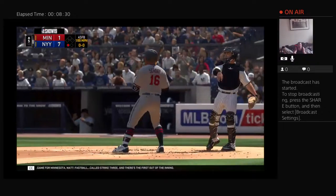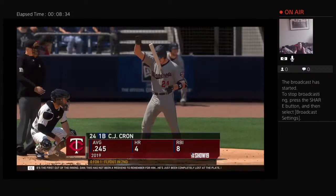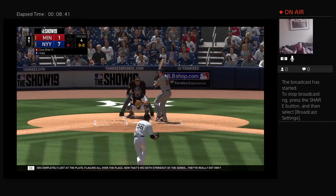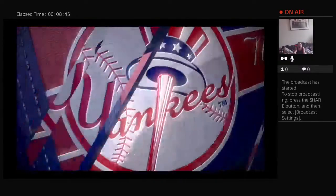Fastball called, strike 3, and there's the first out of the inning. This has not been a weekend to remember for him. He's just been completely lost at the plate, flailing all over the place. Now that's his 6th strikeout of the series. They really got him figured out. Right there for strike 1.